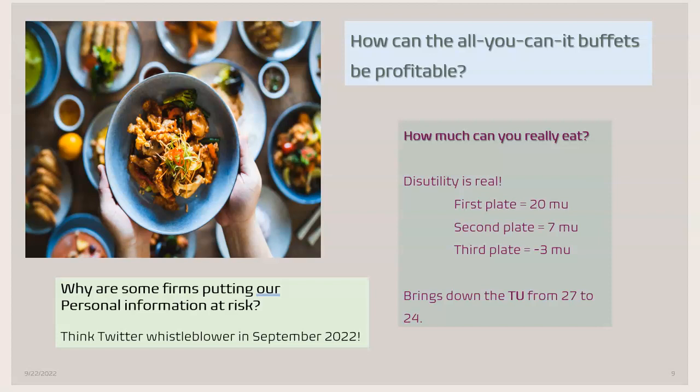So the idea is this. They know that this utility will get you to stop eating and therefore remain profitable. So like this. The first plate might be worth 20 utils to you. You're hungry, you're eating a selection of foods, it's good food, it's 20 utils. The second plate is only 7 marginal utils, because you're nowhere near as hungry. You probably don't have to eat the second plate, but the reason you do is because you can.